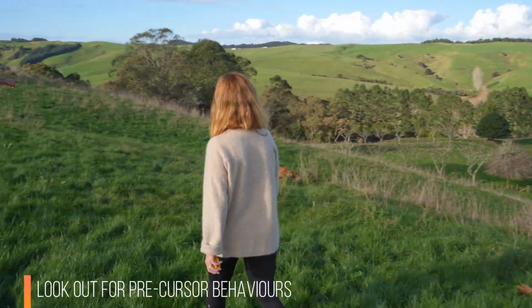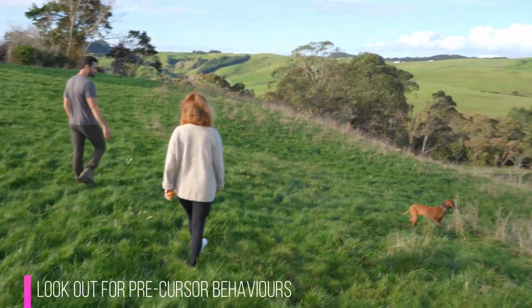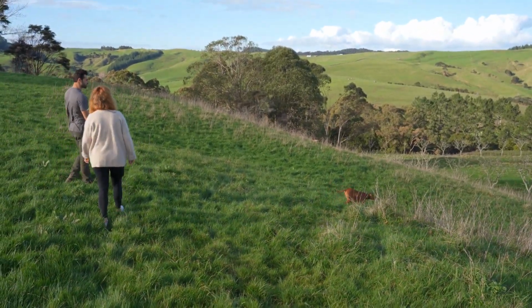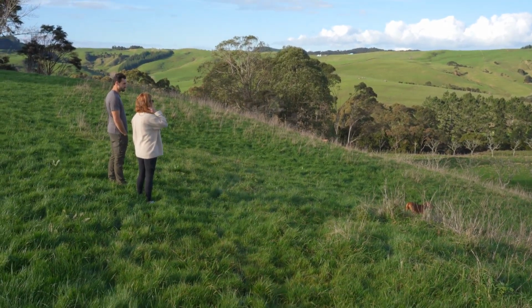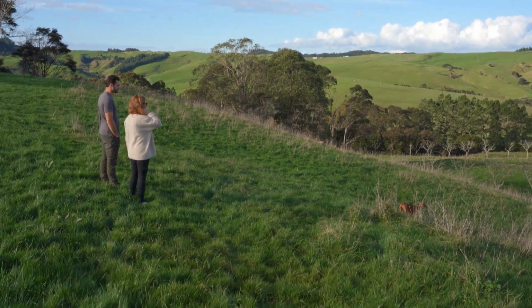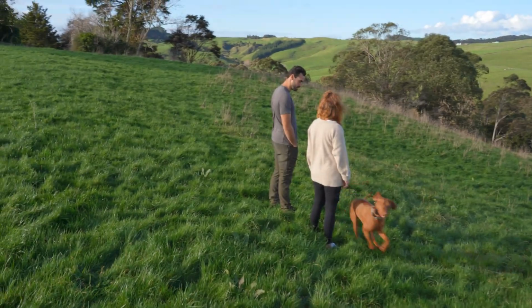So that there is him going into predatory. See that stalking? So there's something called a predatory sequence. Stalking, yep. And then it goes stalking, chase. Call. Oh no, he chose to leave it. That's good. Good boy. Good decision.